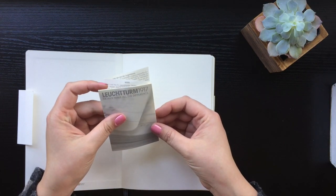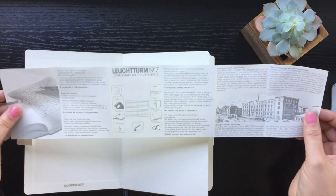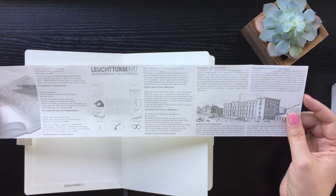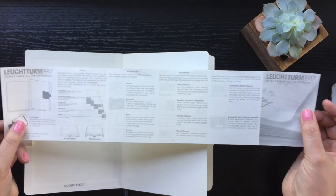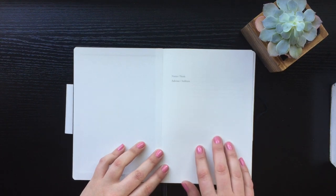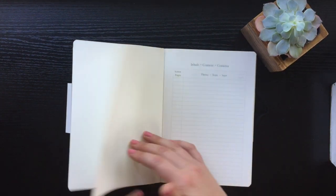And this is the Leuchtturm1917 little pamphlet. Oh, cute. So this kind of tells you all about the company and the products that they make and all the different lines that they do. So here is a page for your name and address, which I will fill in later. There's a little blank page right here.